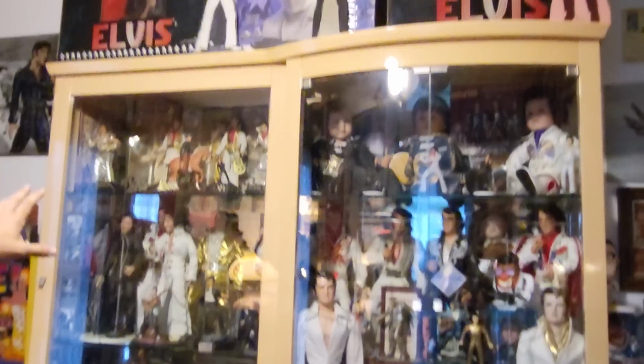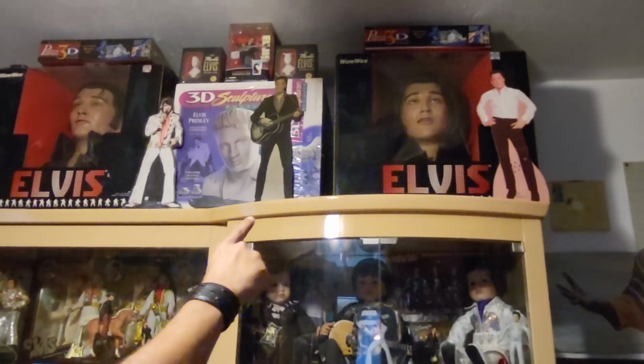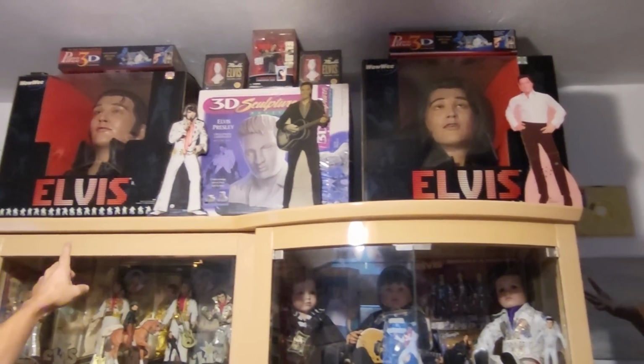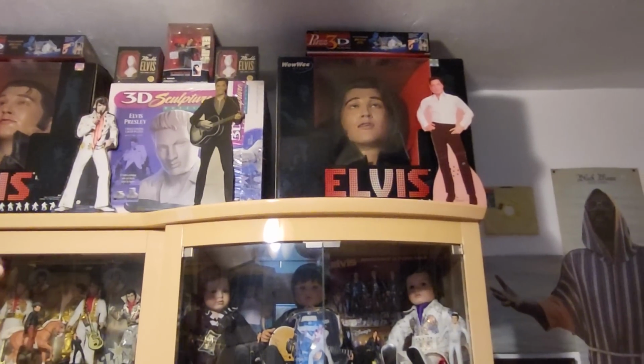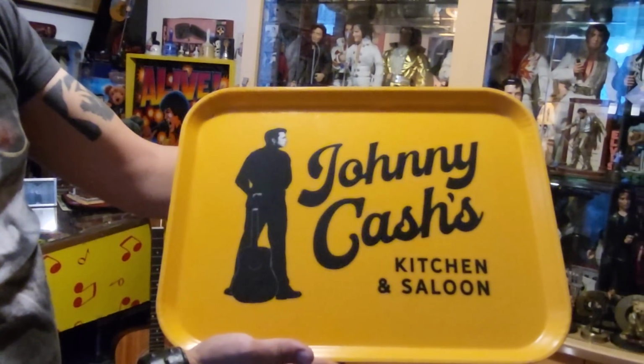Okay? And if you want to be scared before you go to bed, you can look up above the case. And we have these Elvis robots. Okay? That's very exciting, isn't it? An Elvis robot. Everybody needs one. Here's a cool thing I just got in Nashville at the Johnny Cash Kitchen and Saloon. Isn't that cool?